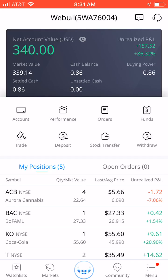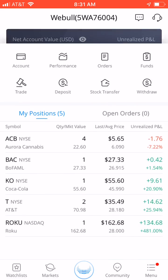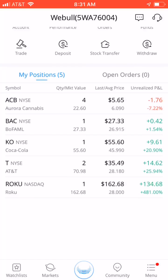So mind you, I've only put in $160. And as you can see, my account is teetering at $340 right now. So I've done pretty well for myself. And that is definitely a testament to patience and timing and obviously research. So let me show you guys pretty much how things have gone for me since then.